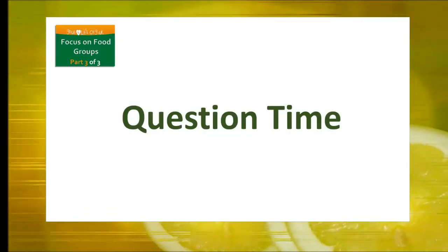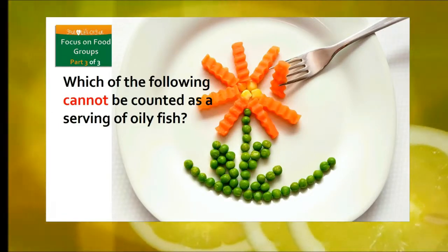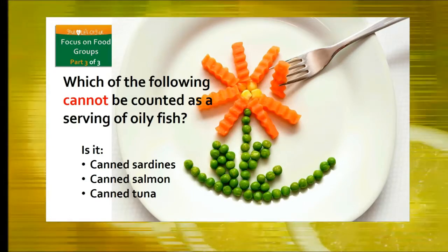Next question. Which of the following cannot be counted as a serving of oily fish? Is it canned sardines, canned salmon, or canned tuna?